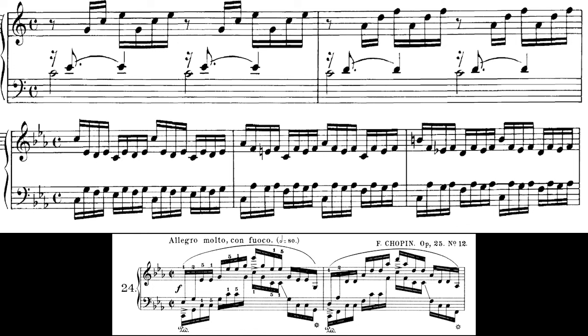First and most obviously, of course, is just this idea of having a prelude type structure, an improvisatory kind of structure, where you have the same figuration, rhythmical and technical figuration, repeating throughout the piece. However, beyond that, there are many little signatures that Bach uses in his compositions, which Chopin also echoes here.